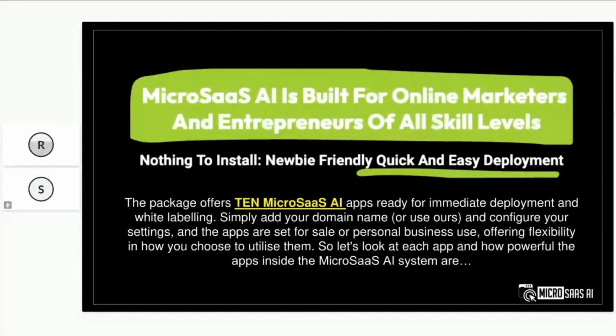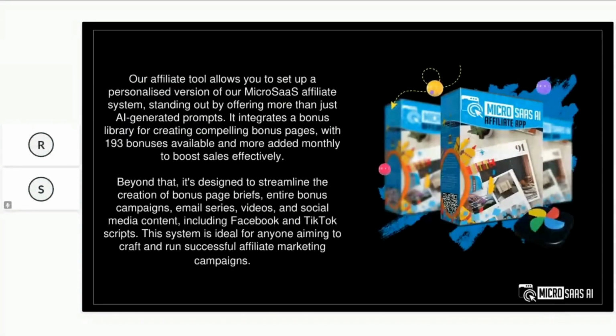So let's look at each app. And as I said, was the previous package 12 or 13 apps? I don't know which one you mean, Gaynor. I'm not sure. Do you remember the expert series rather than the crafter series? Oh right, yeah. They were the smaller apps, the white label ones. These are a different type of app altogether. They were just smaller one-type prompts. These are full-on micro apps.